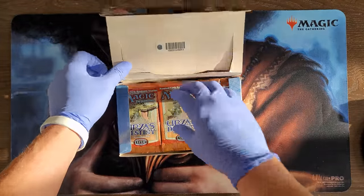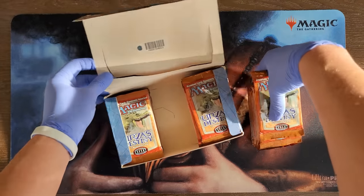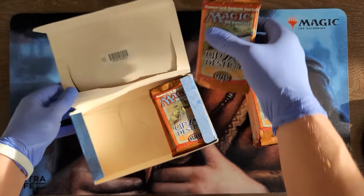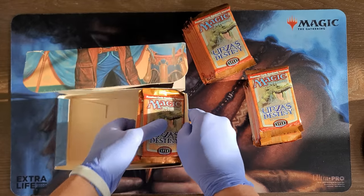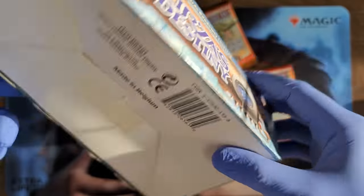There's a little bit of shadows here and there. Hopefully nothing that frustrates anybody. Oh my goodness. That stamp right there almost looks new, that UPC, doesn't it? Holy crap. This box is so freaking old, man.